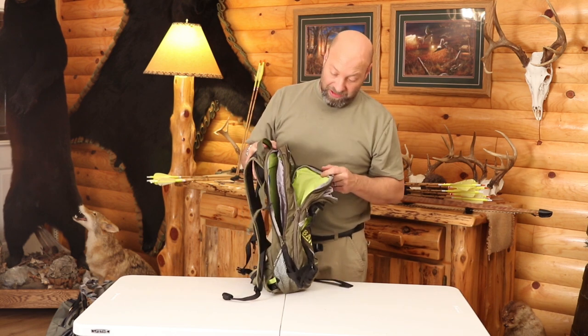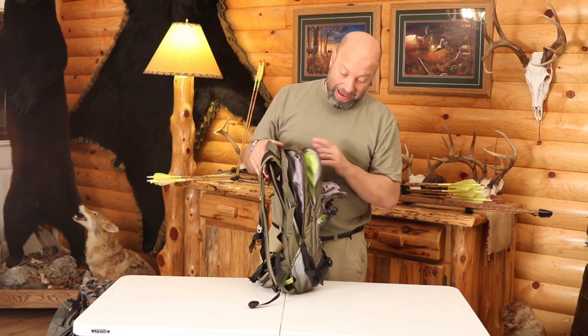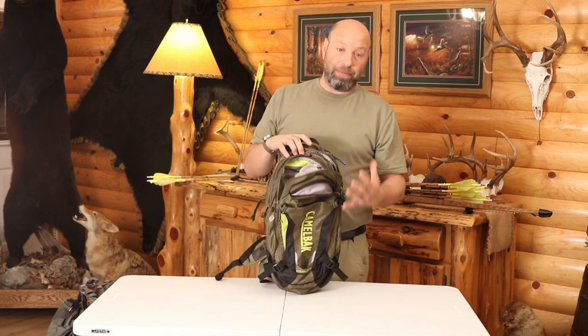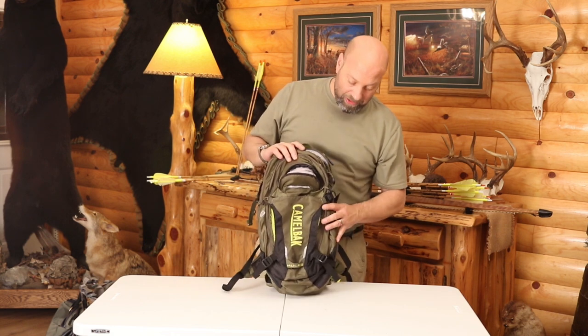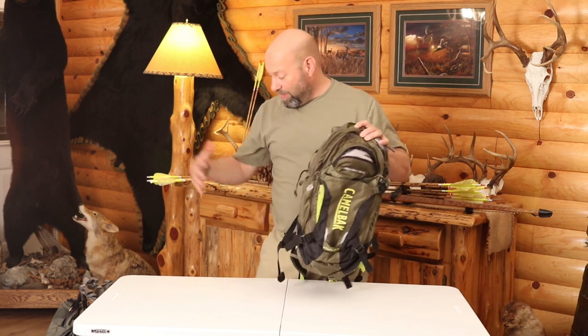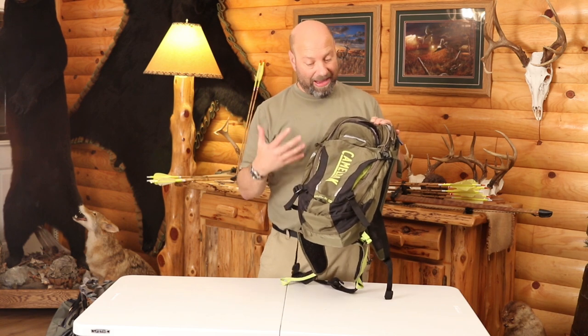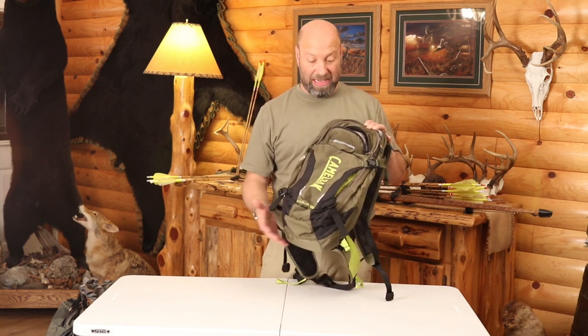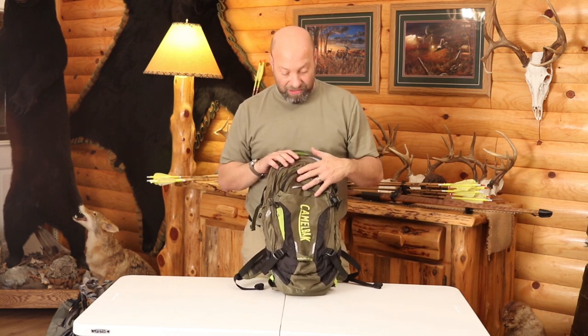So this one, like I said, is a couple years old. I think I've had this now 3 or 4 years. And it's amazing. All Camelback packs are that way. They are lightweight. They are built to take the abuse. And this is a perfect example of that. So if you're looking for something smaller than one of those other packs, something lightweight, especially a pig hunting pack, mountain biking pack, snowboarding, skiing, snowmobiling, anything like that, anything Camelback is straight up amazing.